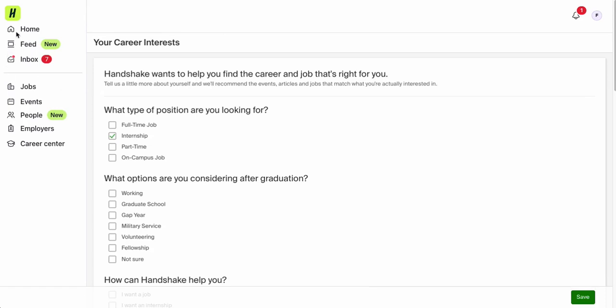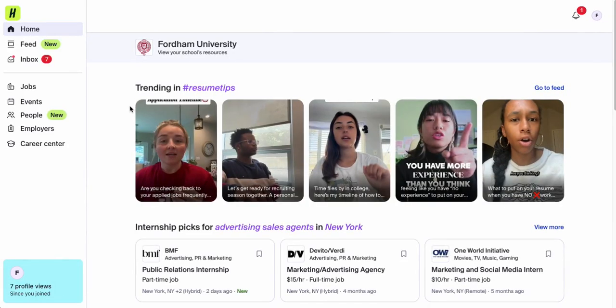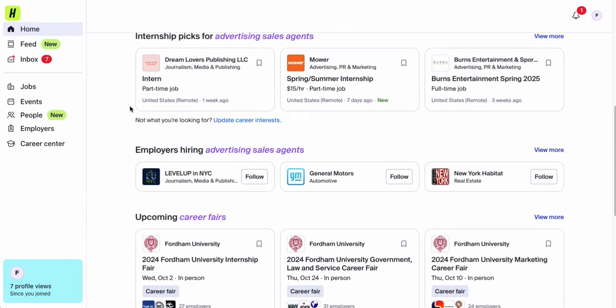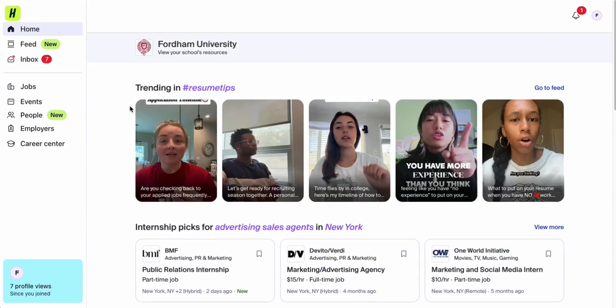Once you've completed your profile, you can then head over to your home feed. This is pretty much your home base for Handshake. You can find content, upcoming events, recommended employers, and suggested resources. There's plenty more information about all of these items though, so let's head into them.